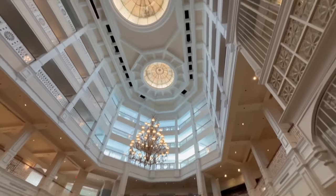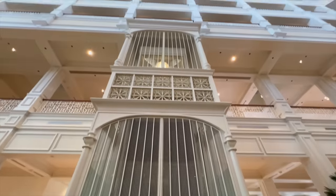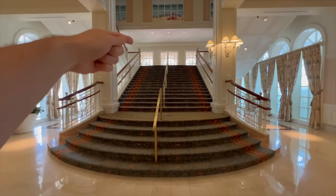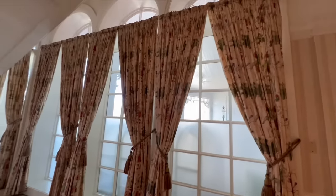I feel like I'm on the Titanic in the rich person section, you know? Look at this elevator. It's giving old fashioned, ancient, but classy, right? Even the staircase is eating. I could walk down these stairs in a huge ball gown and I would just blend in. Even the curtains are very Anne of Green Gables.